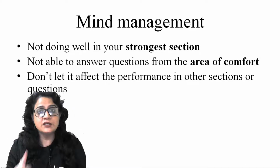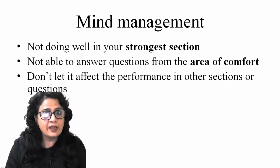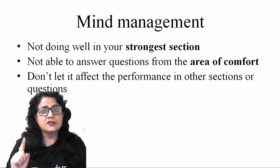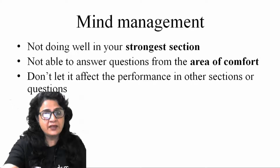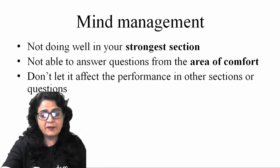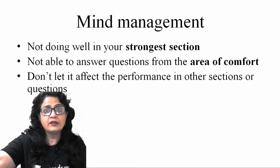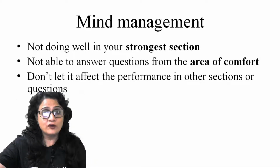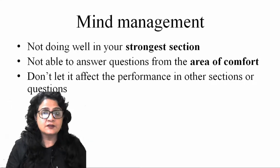So if a question is difficult for you, it's going to be difficult for all the students taking the exam in that slot. If the section is tough for you, it's going to be tough for almost everyone. Now, if you faltered in that section despite having a forte in it, that means those students who did not have the strength in that section would have done worse than you. That means you're going to be in an advantageous position.